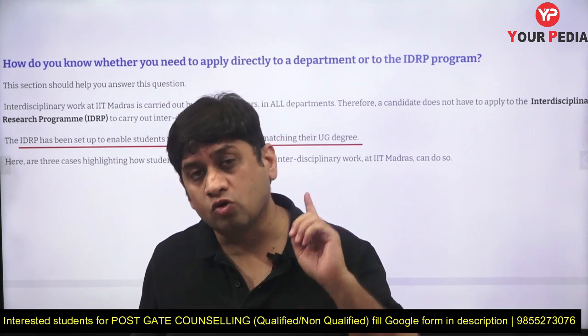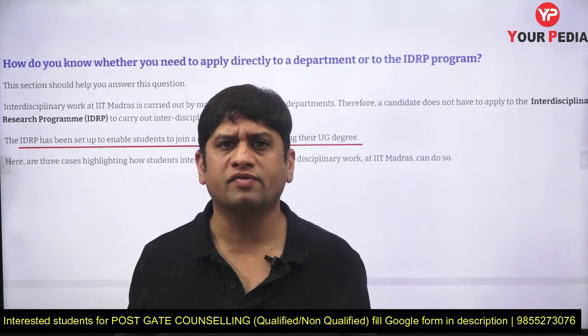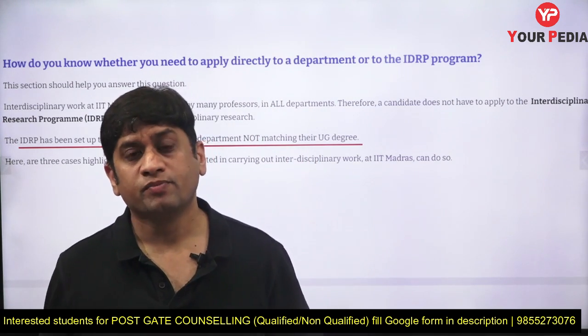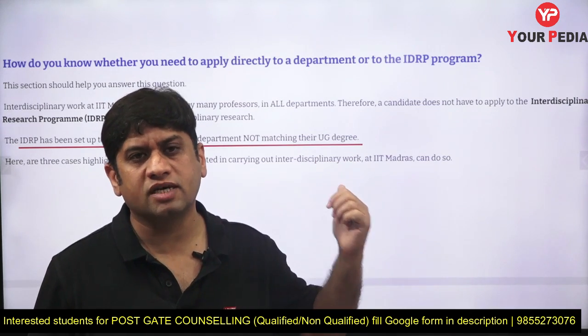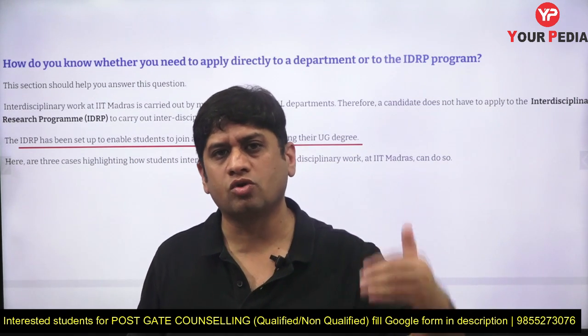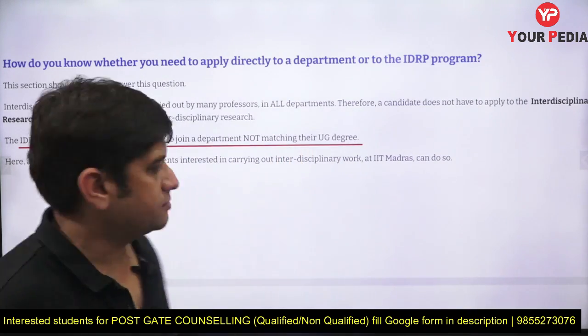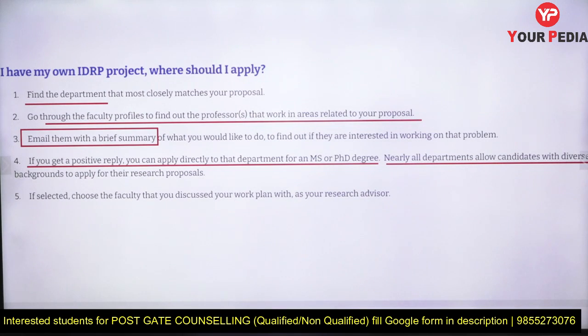So if you have done a good project in BTech and you want it to be taken forward, you do not have a GATE score, you do not have a higher education CGPA with you, but the project is very good, then you can directly mail the professor. They are not bothered about your GATE score or your CGPA, but if you have done a good project, then they will give value to that. So this particular program is for such students.